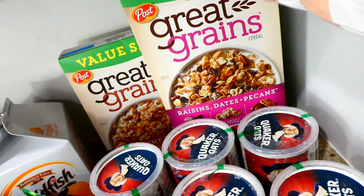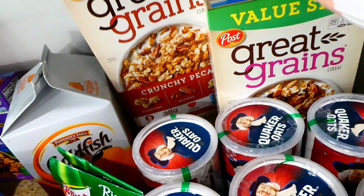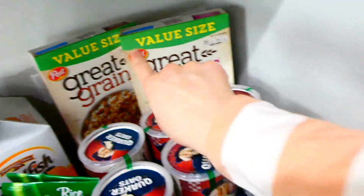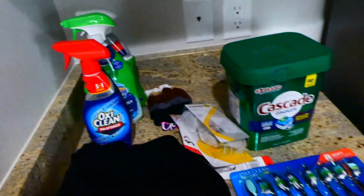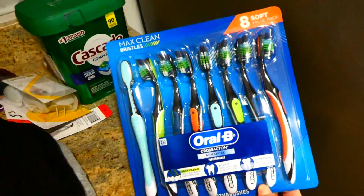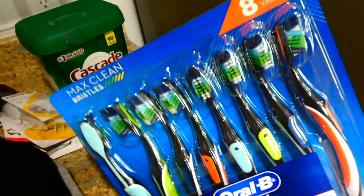Now back here, these great grains, I got raisin, dates, and pecans, and then some of these crunchy cinnamon. I love great grains, that's my favorite cereal. But now for the non-food items, I didn't get a ton, but these Oral-B toothbrushes were, I think, $3 or $5 off at Costco. So I picked these up.